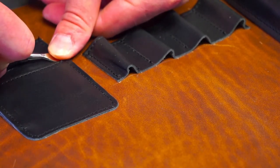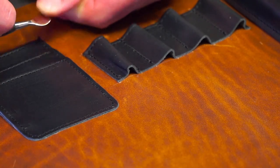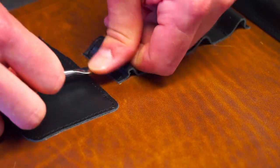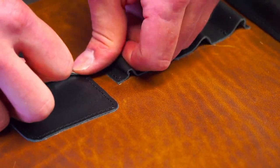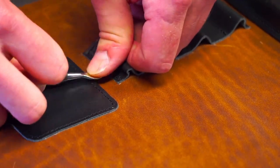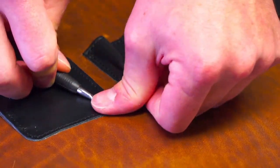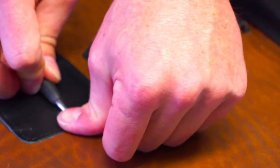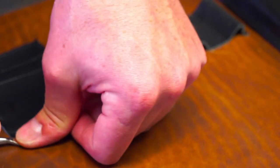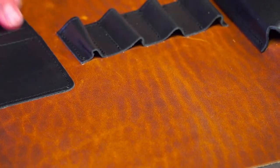Limited oil, though. You could use a little bit of oil depending on oiling your whole project. Can't really just oil one section of a project because it's going to get everywhere. You're going to have spots. If you were using natural veg, you could wet it a little bit. Like you could wet the pockets a little bit and work it back down. This bridle isn't really going to absorb any water because it's finished and waxy. But that'll help it look a little bit better.